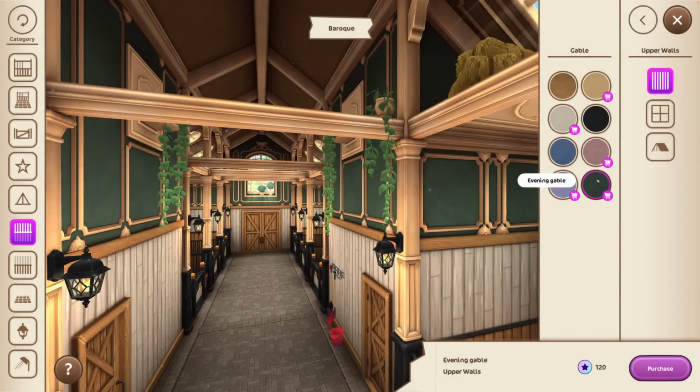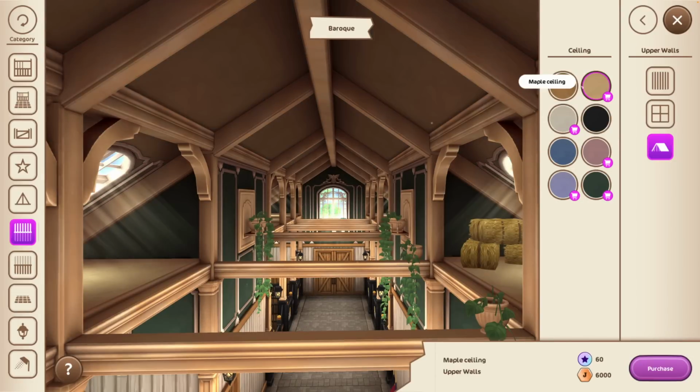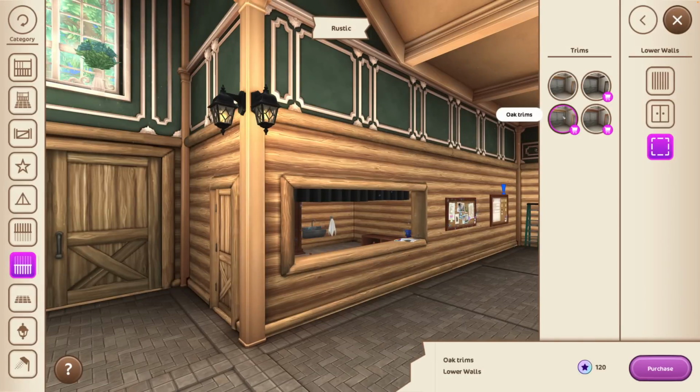Okay, I started out the home stable by adding a touch of green, and because they requested some Baroque elements, I decided to start with that. So I played around with making the upper walls green with some white trim, and then to give the stable a more Western feel, I added a lot of the rustic set.